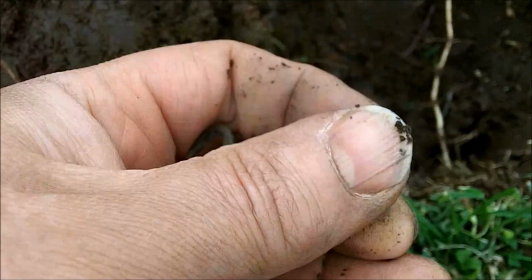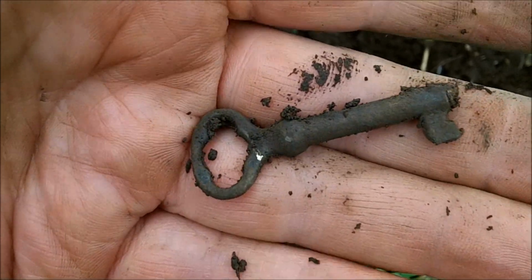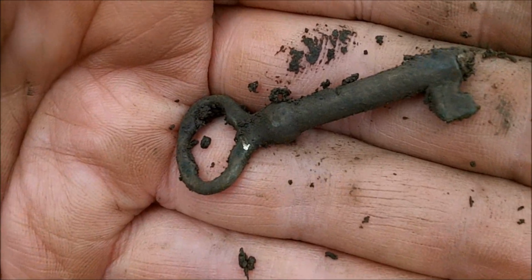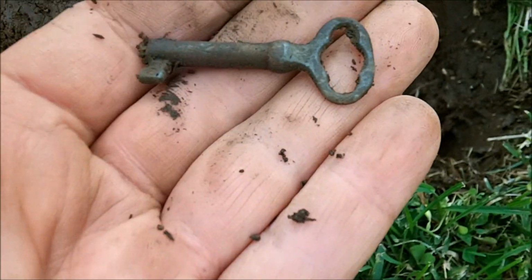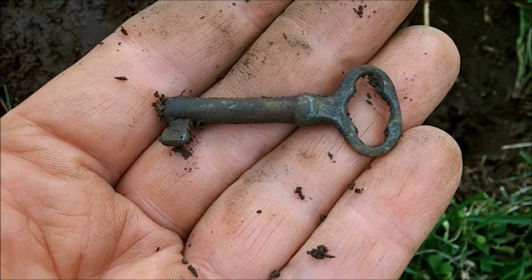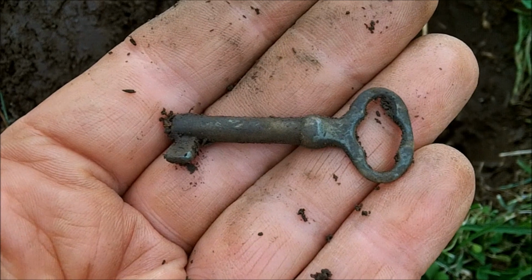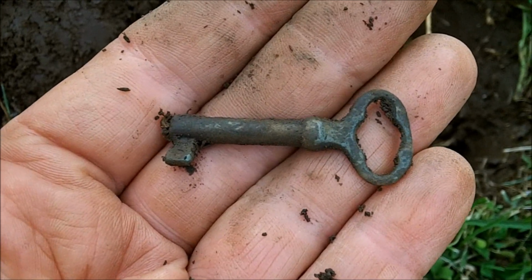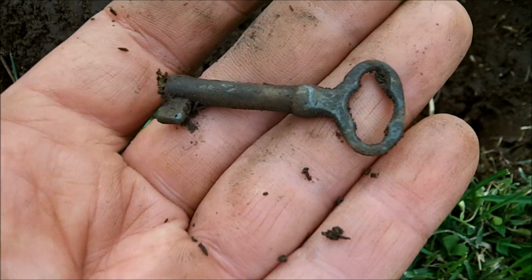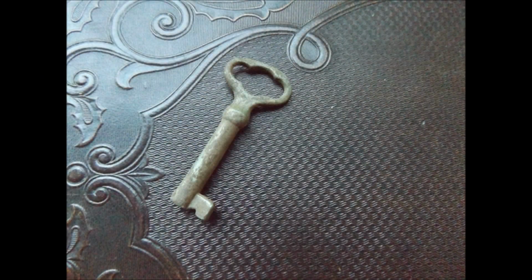I like it. Now this is why I dig it all. Yeah, you'll dig your share of pull tabs, but look at the cool things you find. I tell you, that's just a great looking key. That's definitely 1800s. Might even be Civil War period. I know the courthouse here was built in the 1870s, so very, very cool piece. I love digging skeleton keys.